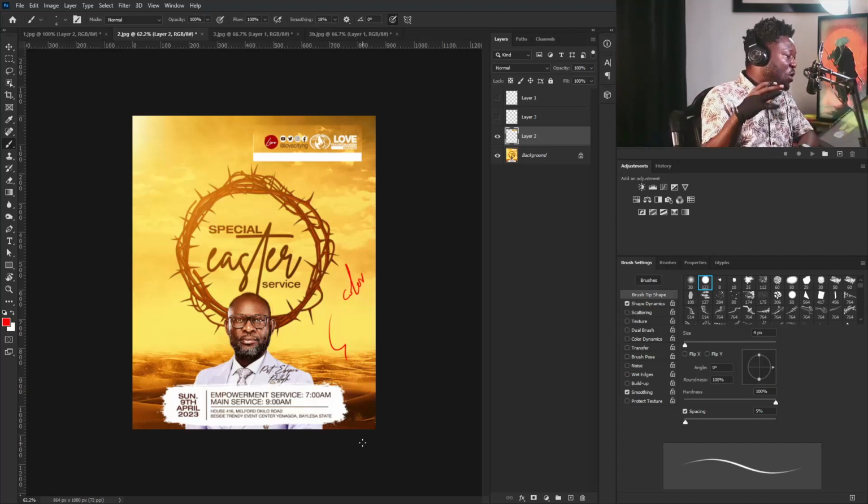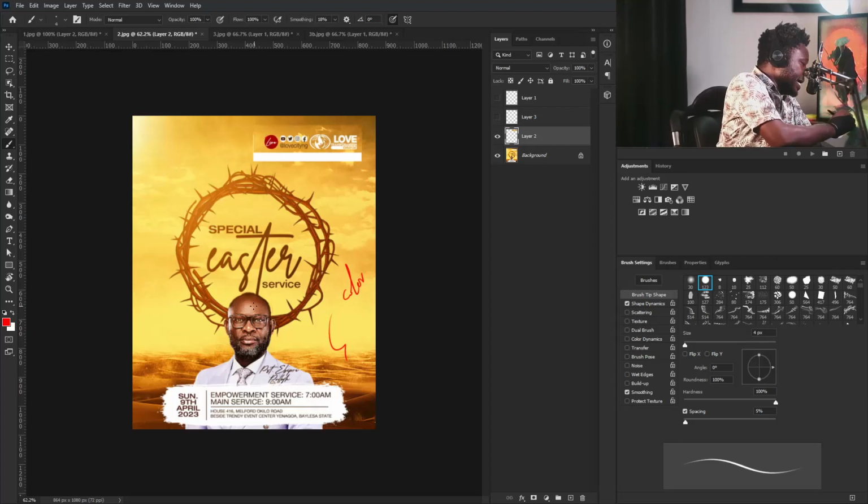The value of the orange and the saturation of the orange, the designer played with it well on this project. Here we have the same orange on the subjects. And then we have the same orange here. But what he did here is he desaturated the orange that we have on the subject or the character here. And here we have saturated orange.